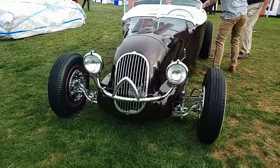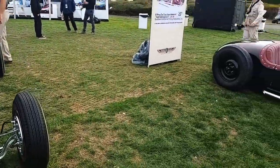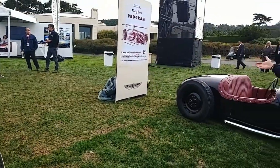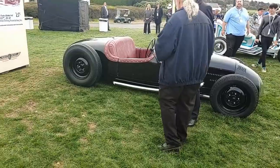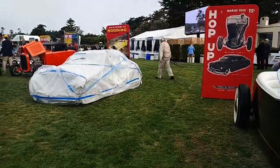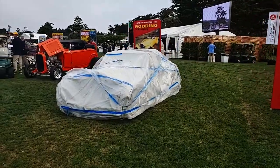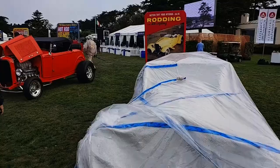That was on the cover of what? The SCTA 1948 hot rod. Wow, that's cool. Mirage time trials. All right, we're waiting for this to be uncovered. We don't know what this is. Oh yeah, this is the Tweety Bird, right? Yep.